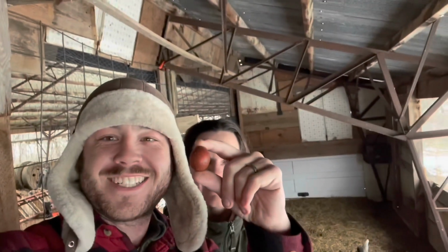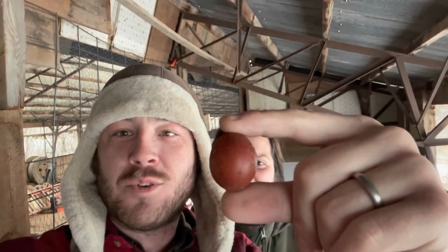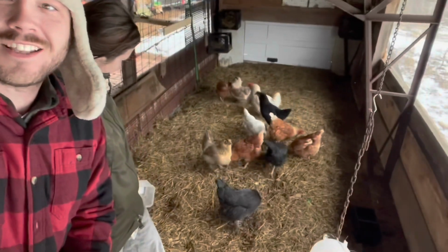We got our first fairy egg today. Look how tiny. It's so cute. One of the girls just started laying. So when they first start laying, they lay these. Who was it? Thank you.